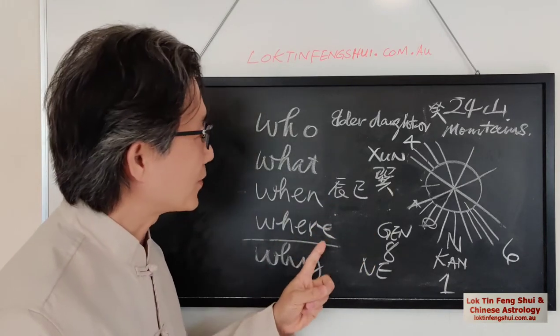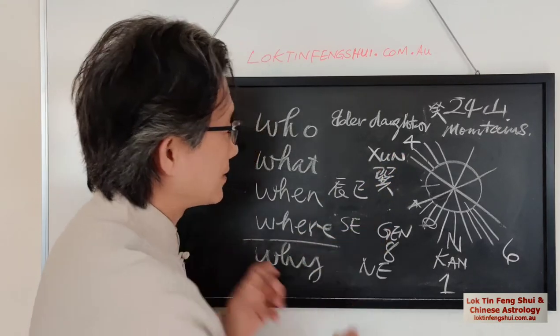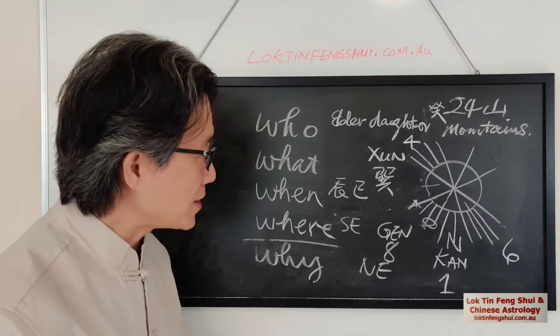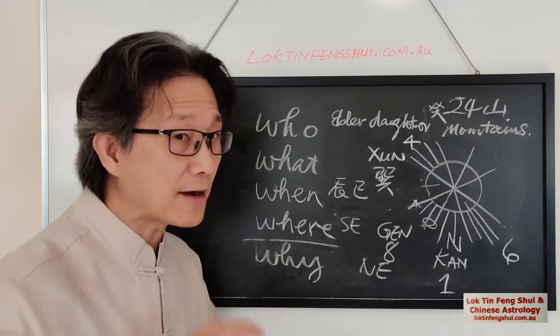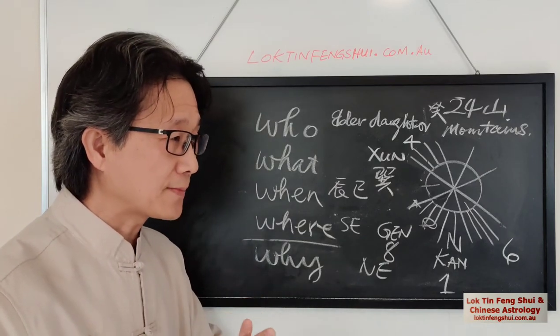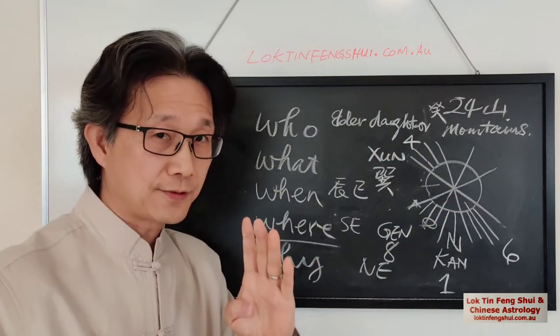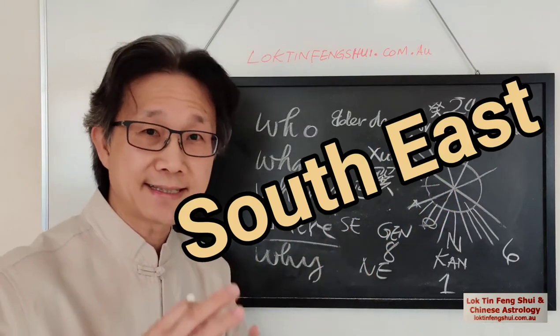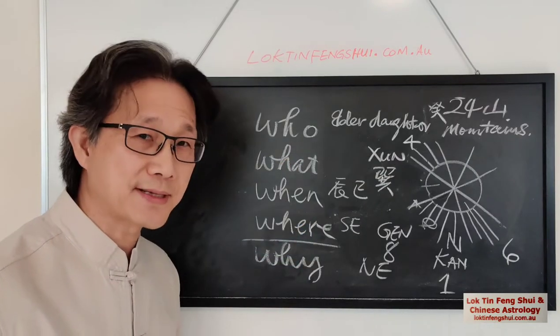And where? Of course, this sector is southeast, so it's the southeast sector. So if a lady places the bed there, an elder daughter, you sleep there, then in the northeast direction it is easy to find that ideal person for you.